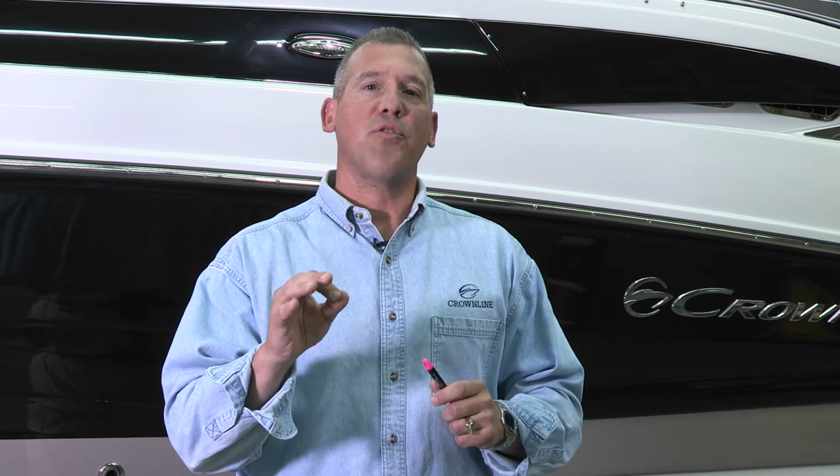But even given that information, the difference between the composite stringer system and our traditional stringer system on a 22 and 23 foot boat was 80, 85 pounds. So even if you extrapolate that out to a 25 foot boat, you're talking about 90 or 100 pounds. Where's the extra 900 pounds?